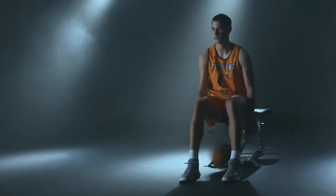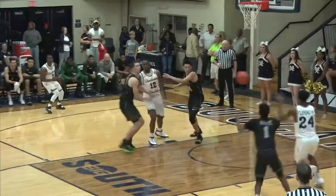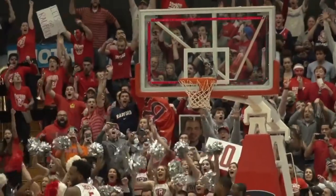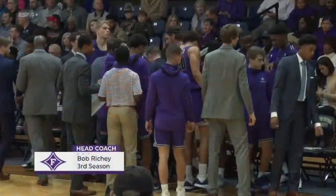Hard work, a love for the game, is mandatory down here. Sacrifice, a desire to be great, lives down here. Perez open three, yes! Excellence, the will to compete, persists down here. This is the Big South, where winners are made.